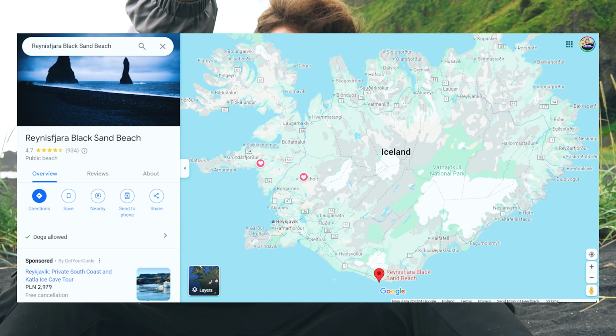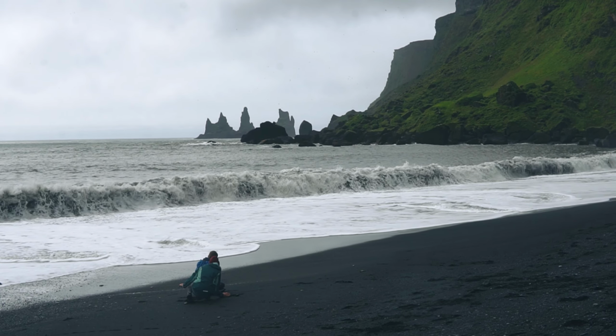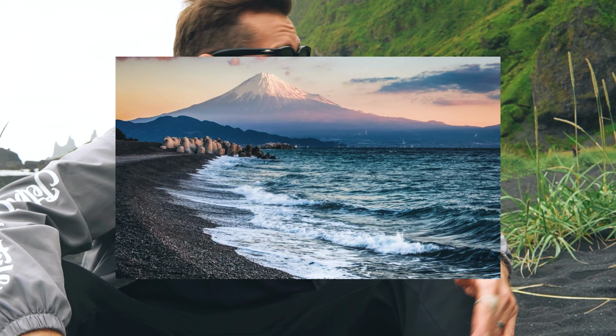We arrived to the city called Vik, and in this town you will find the famous black sand beach. This is volcanic sand, it's pretty unique. I saw those kind of beaches in Japan. On this beach the infamous incident happened. The Chinese takeaway. It wasn't me who invented this term.